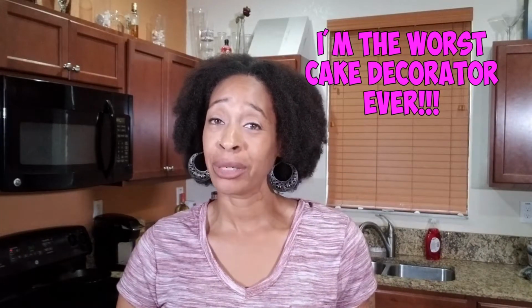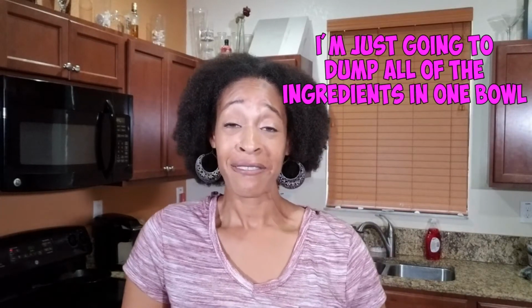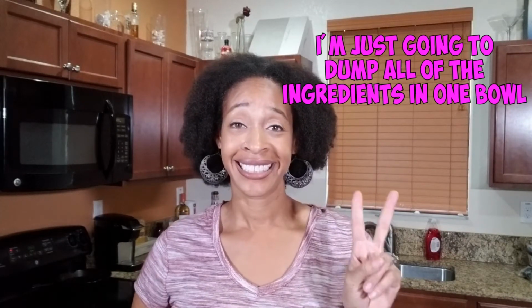It's going to be a little different than a regular cake. I'm going to use cookie sheets and I'm going to decorate them, hopefully pretty enough to make them look halfway decent. But let's go ahead and get started with this cake that I have no idea what I'm doing with, so follow along with me, guys.